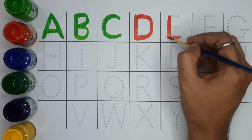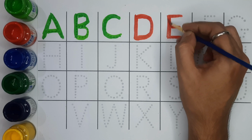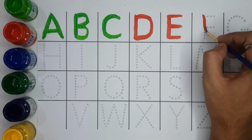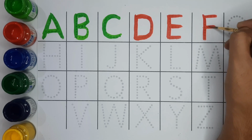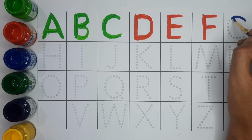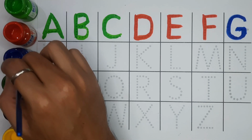E for elephant. Orange color. E for elephant. Orange color. F for fish. Orange color. F for fish. Light blue color. G for goal. Light blue color.